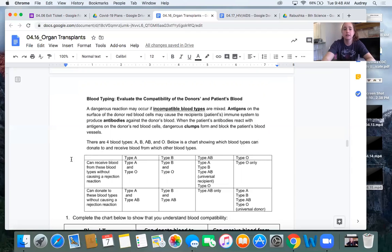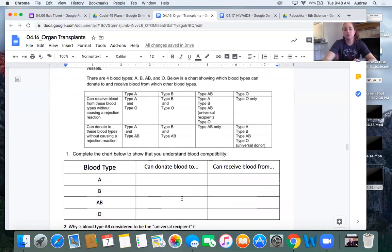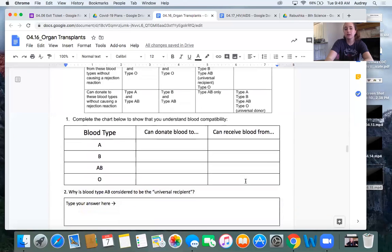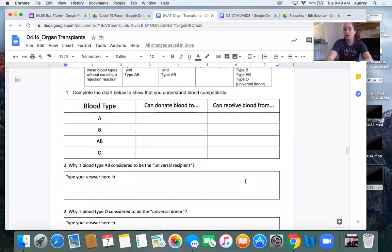I'm going back to the reading right here. There are 4 blood types: A, B, AB, and O. Below is a chart showing which blood types can donate to and receive blood from other blood types. This chart's a little tricky, so I am going to have you make a whole new chart to help you understand it. So you're going to have, for example, blood type A can donate blood to and can receive blood from. By taking one chart and putting it into your own, you're going to have a better understanding of it. And then you're going to answer 2 questions about blood type AB and about blood type O.